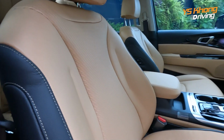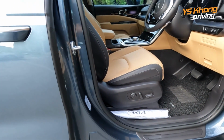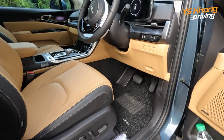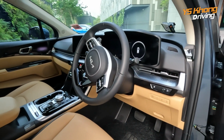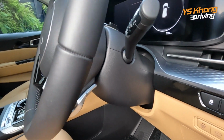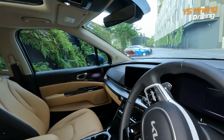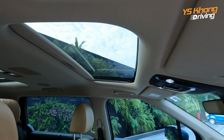And it looks pretty nice to me, as good as the CBU unit. And you get electrical controls. And over here, we look at the dashboard and the steering wheel. You see, yes, paddle shifters. So that's good. And something else I want to show you before we continue. And these are not available in the CBU, I think.